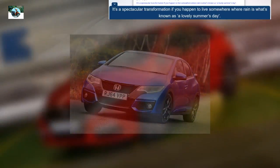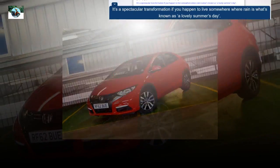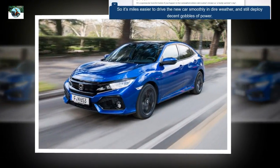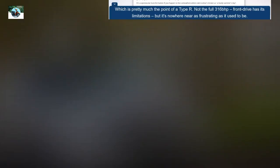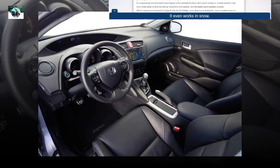It's a spectacular transformation if you happen to live somewhere where rain is what's known as a lovely summer's day. So it's miles easier to drive the new car smoothly in dire weather, and still deploy decent gobbles of power, which is pretty much the point of a Type R, not the full 316 bhp. Front drive has its limitations, but it's nowhere near as frustrating as it used to be. It even works in snow.